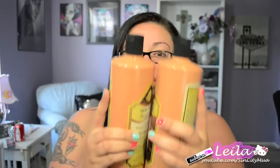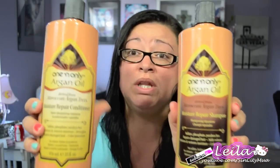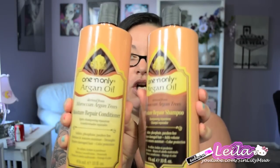I have upgraded. I'm just kidding. I have upgraded to the big bottles because they have travel size, which is like this big, and then they have the regular size, which probably is about this big, maybe a little bit smaller. I used to have that size, and let me just tell you who it's by. Sorry, it's by One 'n Only Argan Oil Shampoo and Conditioner. It's the Moisture Repair Shampoo and Conditioner.